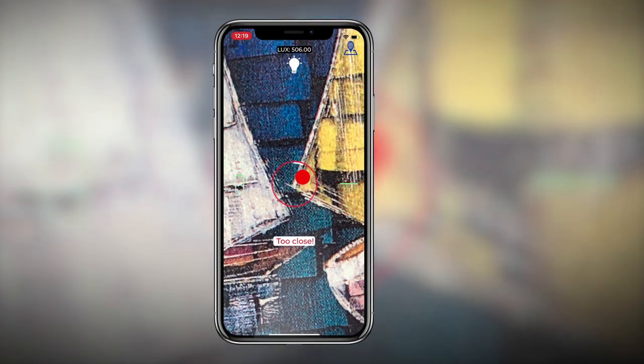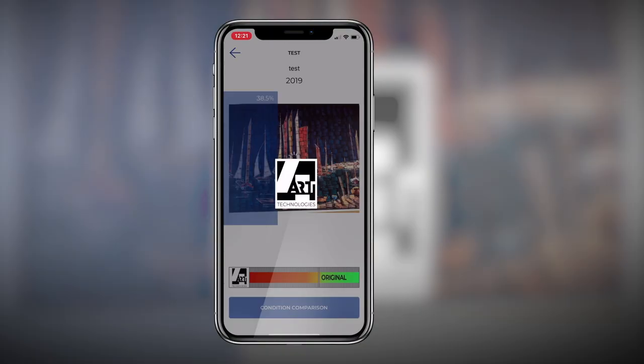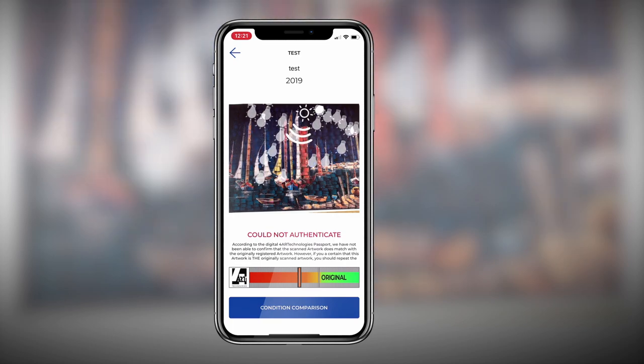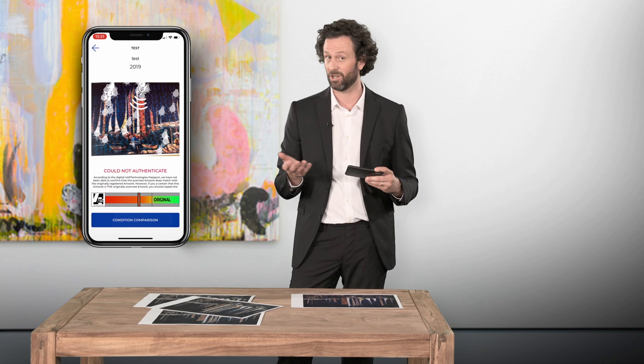And we are now preparing and showing you a condition comparison for one authentication area. As you can see, it recognizes that this is something different. A copy. A forgery. But definitely not the original.